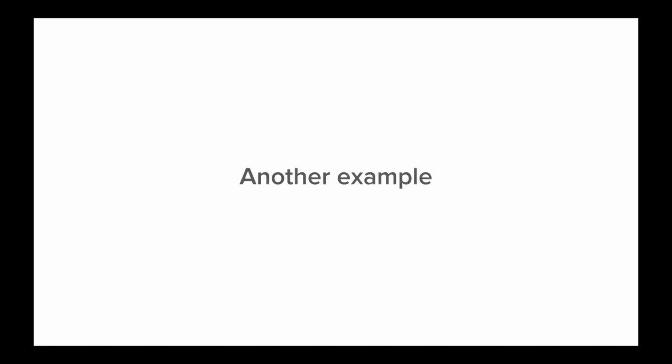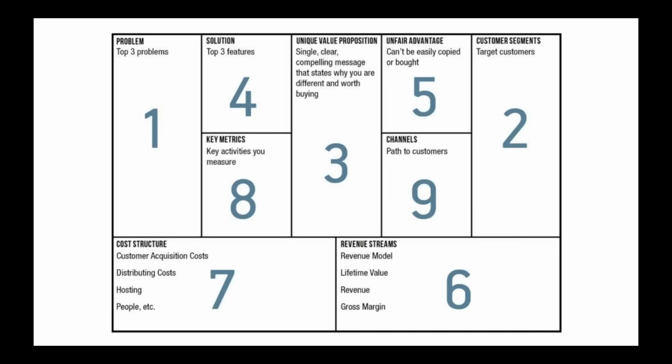Okay, so we've gone through a couple of examples. Let's do another example, right? We talked a little bit about what you can do if you don't know what your customers' pain points or problems are. We talked a little bit about what you can do if you don't understand what channels are best for reaching your customer. Let's go into another example as we look across the lean canvas.